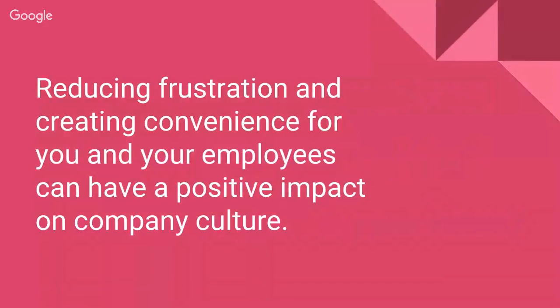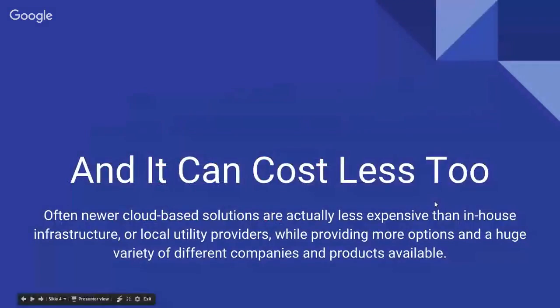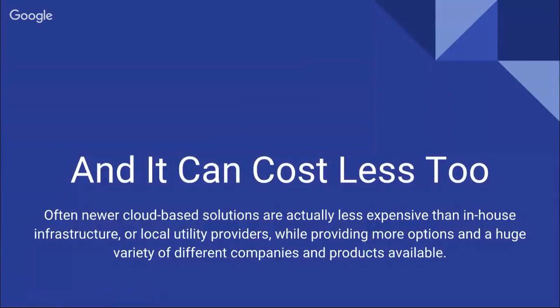Reducing frustration and creating convenience for you and your employees can have a positive impact on company culture and is one of the common side effects of upgrading your technology to a newer service. And it can cost less too. Often, newer cloud-based solutions are actually less expensive than in-house infrastructure or local utility providers, while providing more options and a huge variety of different companies with different products available.